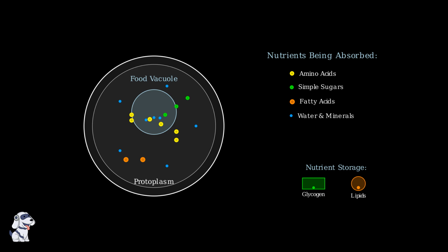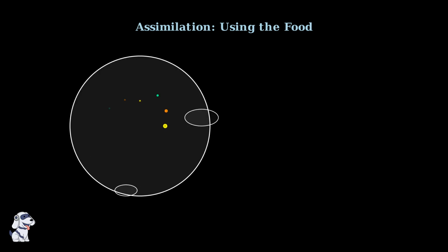Now that the amoeba has absorbed nutrients from digested food, it's time for assimilation, the process where these nutrients are actually put to work inside the cell. Here we see our amoeba cell with absorbed nutrients floating in its cytoplasm. These include sugars, fatty acids, and glycerol, the building blocks the cell needs to function and grow.